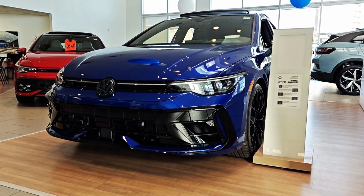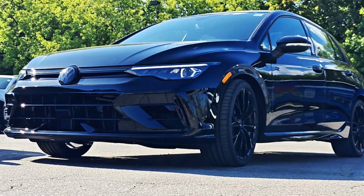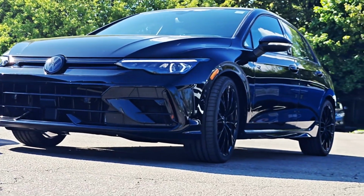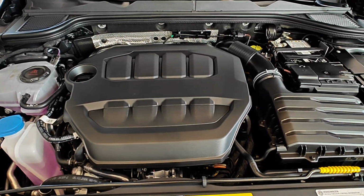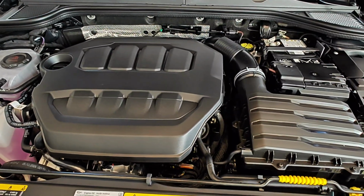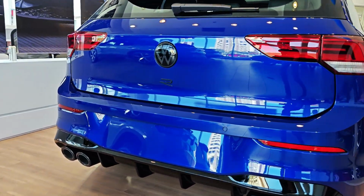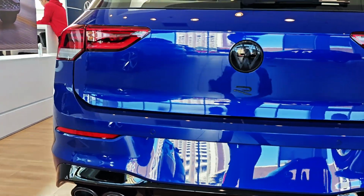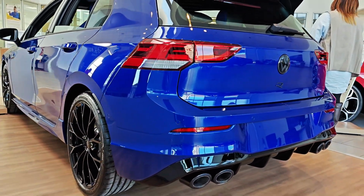But before we get into the details of them, let's talk about the basics. The Golf R is the hottest of hot hatches that Volkswagen offers. You can get this thing with all-wheel drive, 328 horsepower, 295 pound-feet of torque from a 2-liter 4-cylinder turbocharged engine, and it is a monster. I love mine. It is super quick, it is fun to drive, and it gives you all the practicality of a regular hatchback. And that's one of the brilliant things about the Golf R. It is so special because it does everything so well, but it comes at a price.